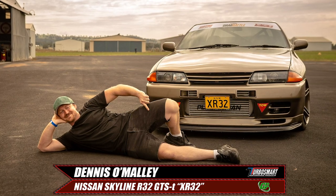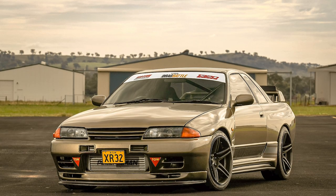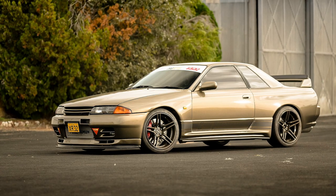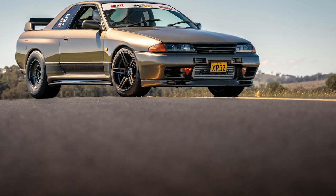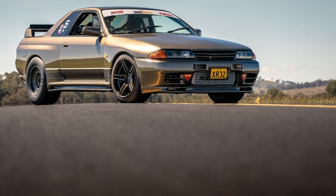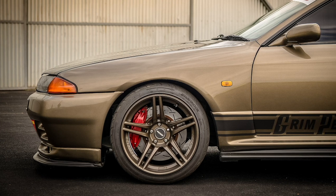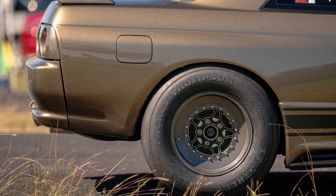Dennis O'Malley from Grim Performance brought out his R32 Skyline named XR32. The humble GTST now looks like a Godzilla thanks to all the genuine GTR body parts and is also spruced up with carbon side skirt extensions and rear wing extension. Cosmos Racing wheels with hand-cooked tyres are used for street duties and some 275 drag radials are used to try and put down some power.